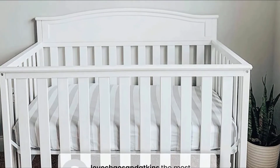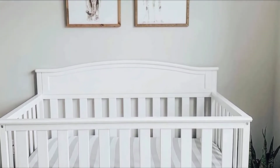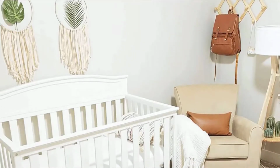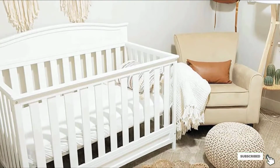Several reviewers mentioned that the slats rattle when kicked or otherwise moved, which may wake babies during sleep. Others say assembly takes quite some time. A number of shorter women say this crib is tall, which makes it difficult to place baby down when the mattress is in the lower settings.